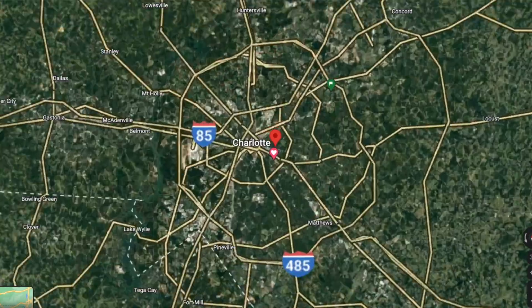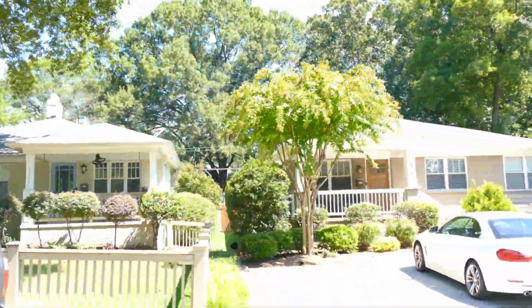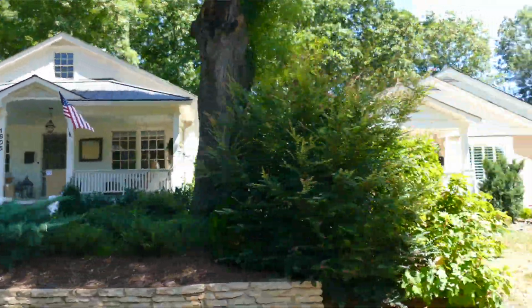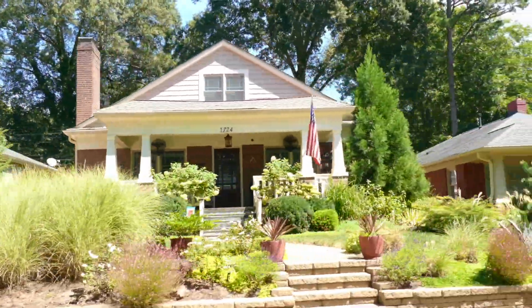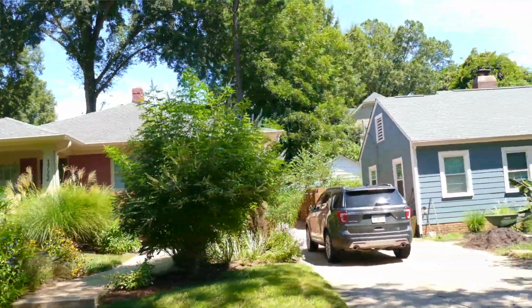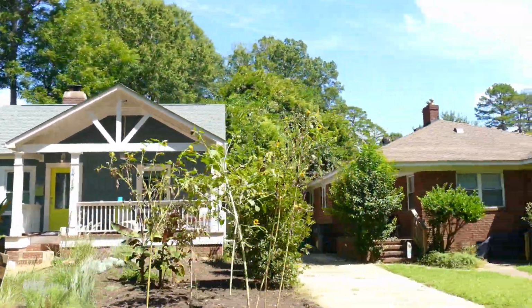Number 8 on my list is Plaza Midwood. Plaza Midwood is close to uptown Charlotte and the place is exploding. Plaza Midwood is a little bit more eclectic than the other two neighborhoods I just mentioned. The homes are going to be bungalow style homes. They're smaller, like 3-bed, 2-bath homes, tons of restaurants, tons of bars, very walkable.